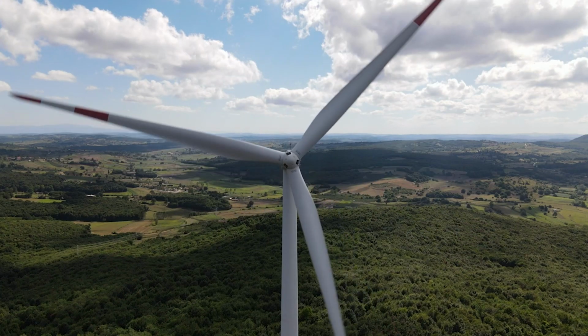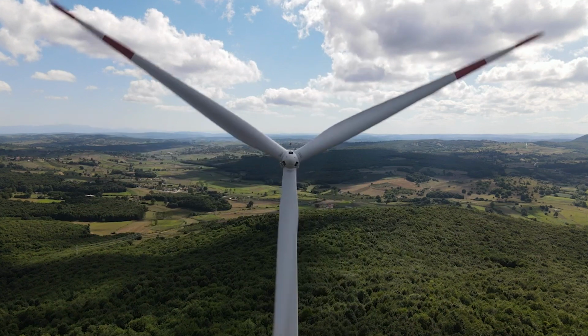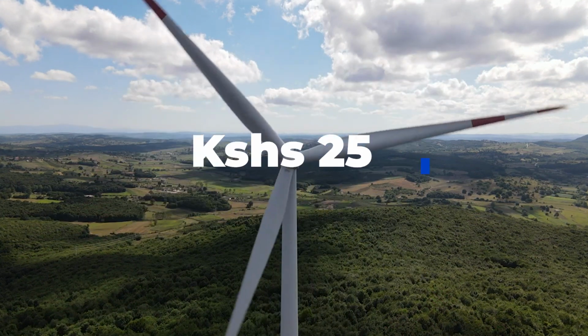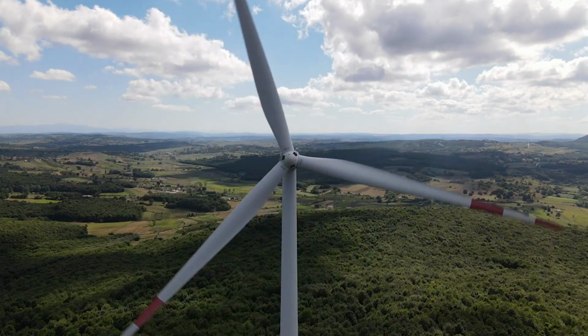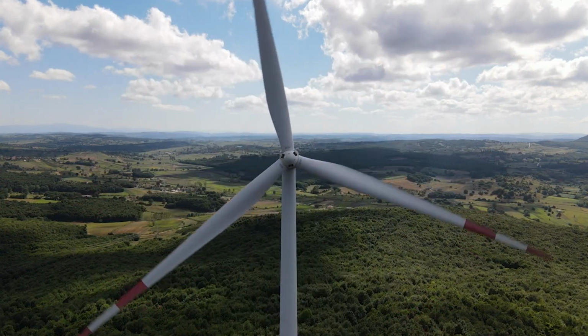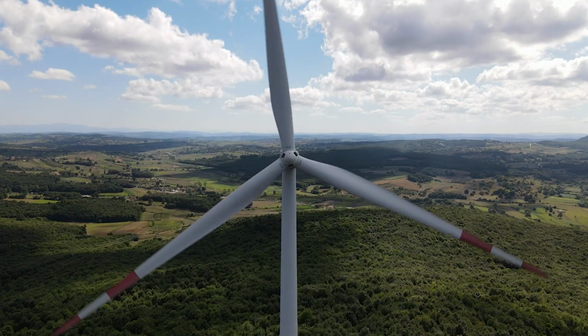In 2023, the cost of electricity per unit in Kenya was Kshs 23 cents, which is much higher than other African countries such as Uganda, Rwanda, and Tanzania. So, what is the cause of this high electricity cost?